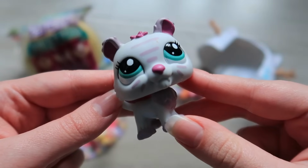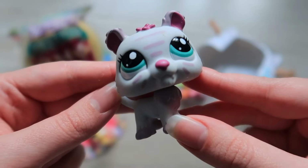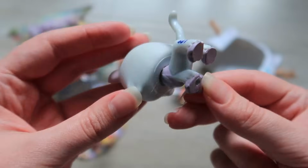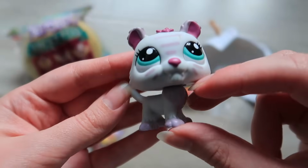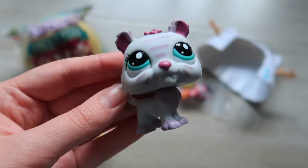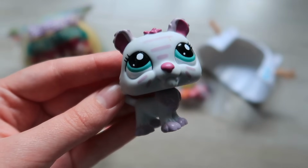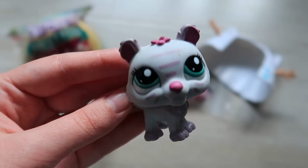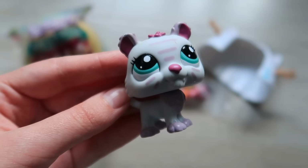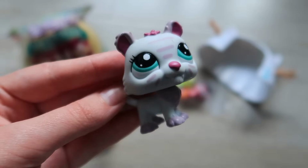But she was the only one I saw at the convention and I was like, I don't care, she is mine. So this was actually the first pet I bought at the convention. It was probably the most expensive one I bought as well, not counting customs. But I'm so glad that I can finally check her off my wish list, because I still cannot find any eBay listings or anything. So this was really such a good find for me and my final needed jaguar.